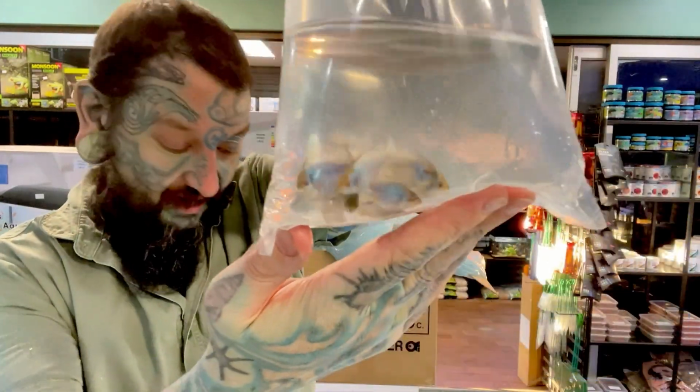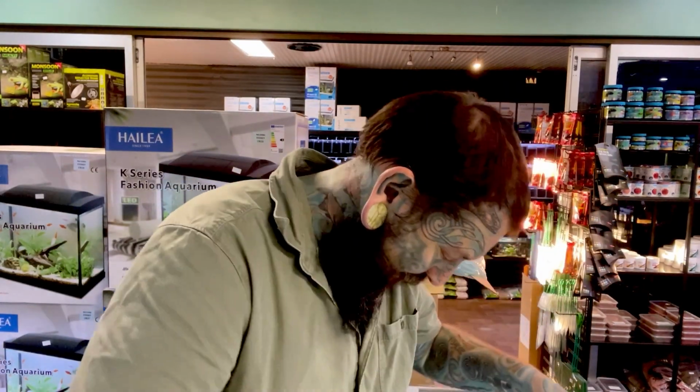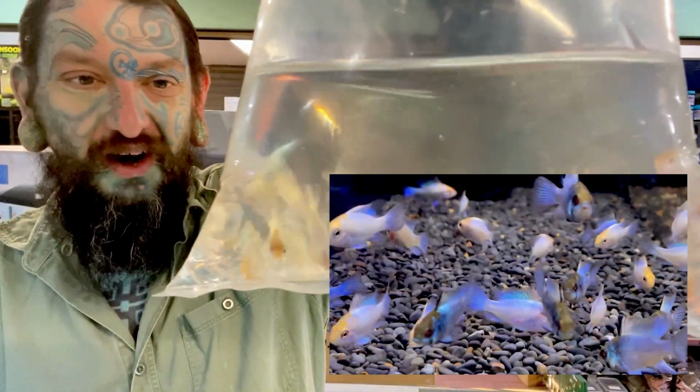I know a few people have been after them. I think there's a few bags of rams in here as well. See if I can find, oh, there they are. Platinum rams. They are nice.